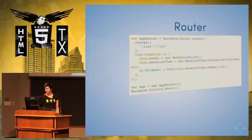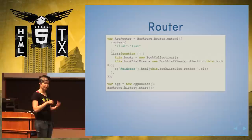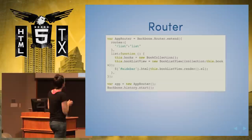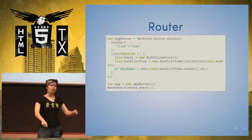All right, and so finally we also have a router. You don't have to use the router, some people don't, but if you do want to set up a single page web app or you just want Backbone to be in charge of figuring out what views to show, then you can use this router and Backbone will take care of all this URL stuff for you. In the router, we'll have a list of URLs that map to view functions, and then a view function will create a view, pass in some collection, and then finally we can call backbone.history.start, and what that does is it checks the URL, figures out which of the views it's going to show, and then shows it.